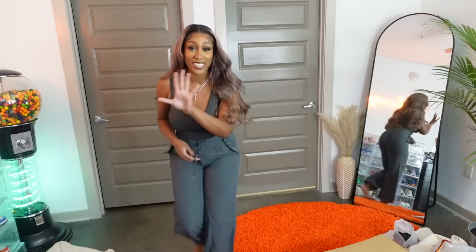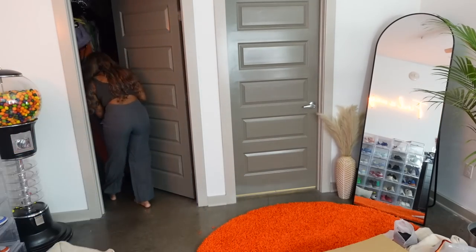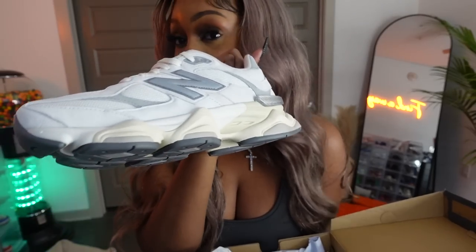And let me show y'all this. I got my first pair of New Balances because apparently everyone is wearing New Balances now. I feel like they would be cute with these. This is a very running errand shoe, a dad shoe, an orthopedic shoe type of thing. But I feel like it could be cute together.